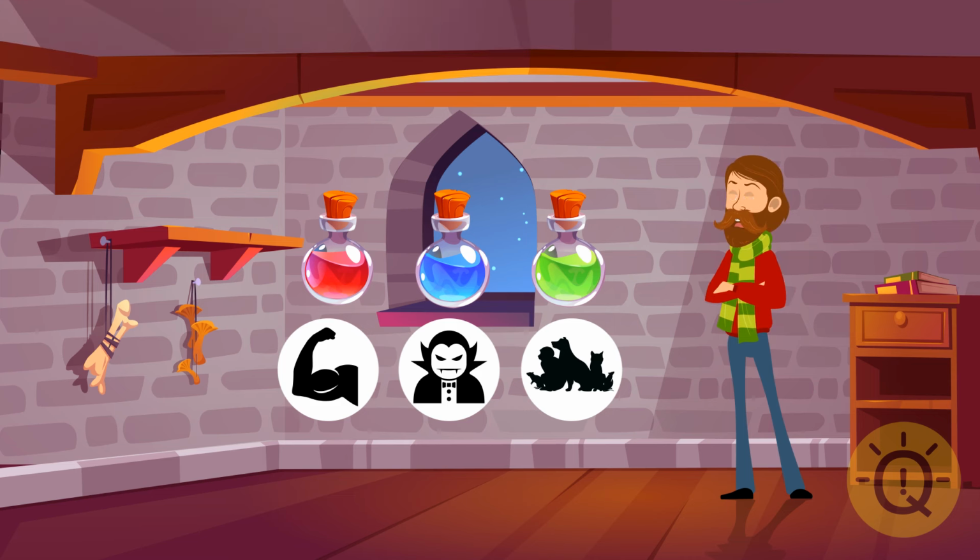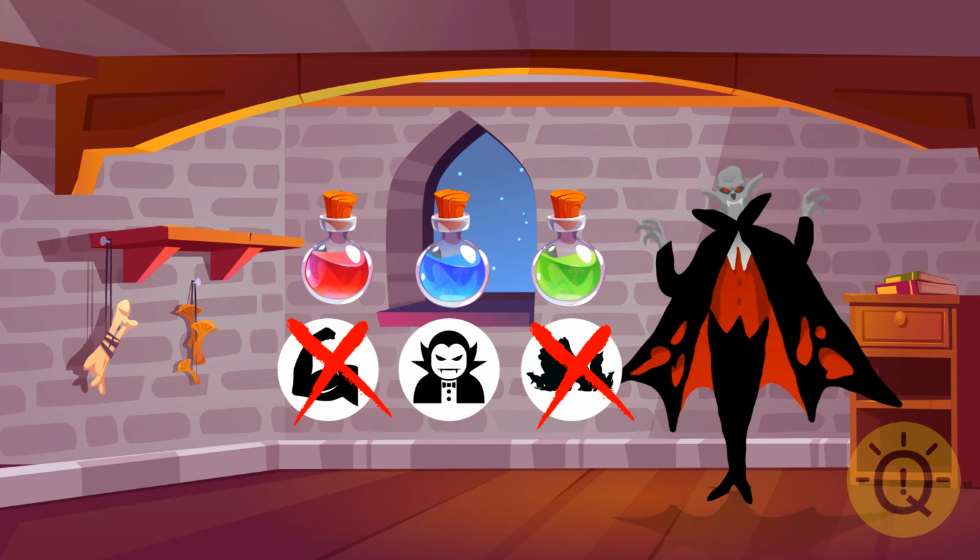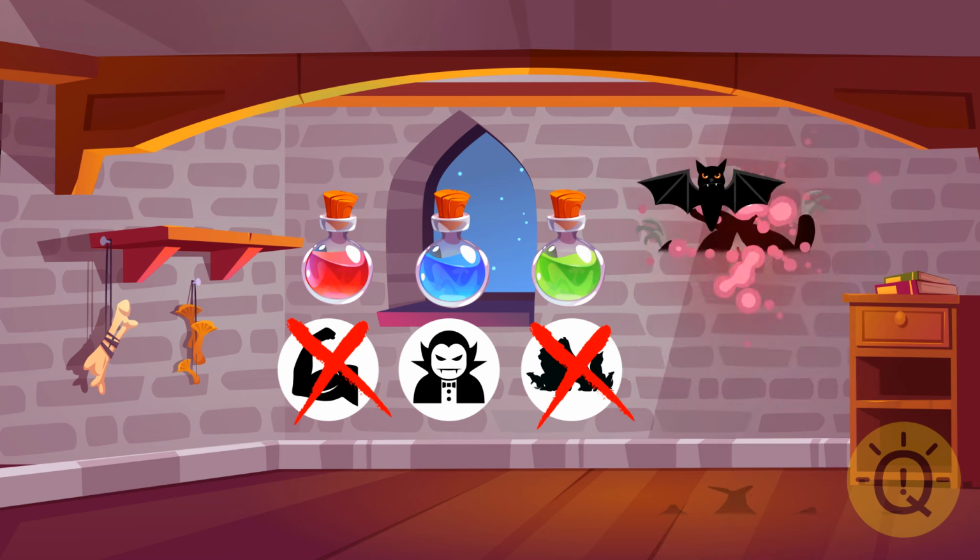Well, even if he destroyed the tower with his newly acquired strength, it wouldn't help him with the magic fire. No animal could help him escape from the tower. But if he chose to become a vampire, he would be able to turn into a bat and simply fly away.